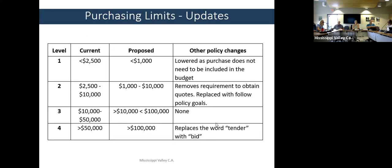The levels, we are proposing to update as 4 levels. There are currently the 4 levels. We're proposing to reduce the bottom threshold from 2,500 down to 1,000. The reason for that is that level doesn't require that we're spot checking, it's within the budget or the approved budget. So that's things that may just come up, but weren't necessarily part of the budget. So we reduced that level.